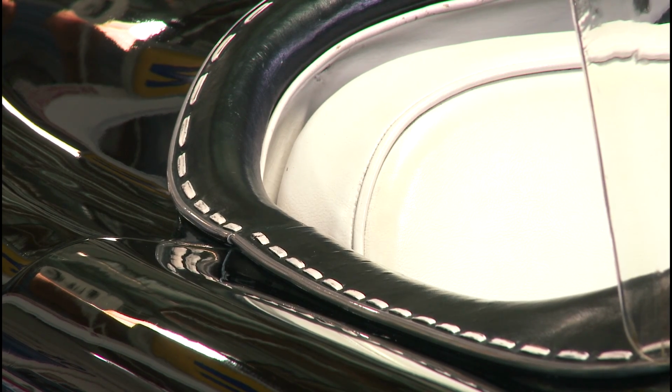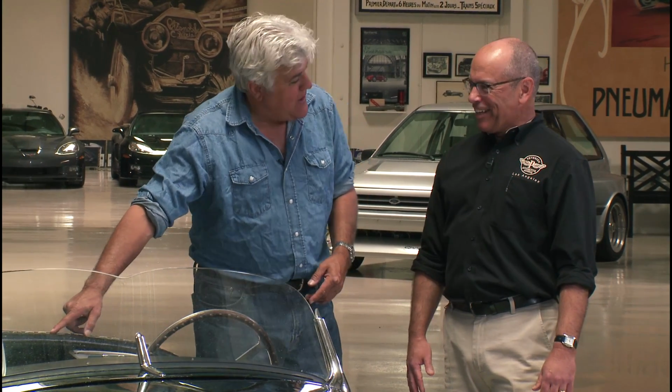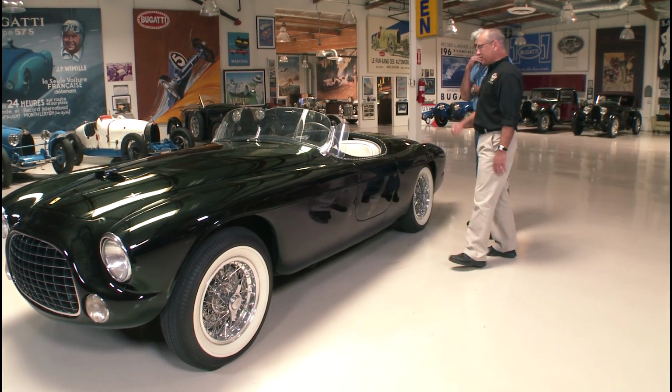And this stitching here, this looks like something Gene Autry or Roy Rogers would have had done, you know? I mean, it looks sort of like that 1950s cowboy thing. This does not look Italian at all, but that's original, isn't it? It's absolutely original to the car, untouched. But that's one of the styling cues of Ferrari Barchettas. Most Barchettas had that. They had the upholstery that kind of spilled over to the outside.